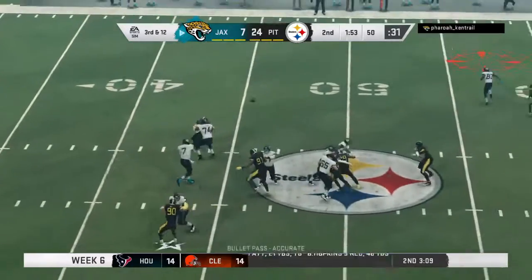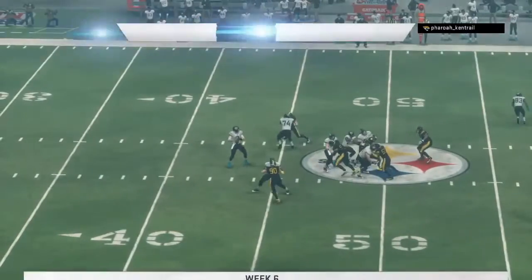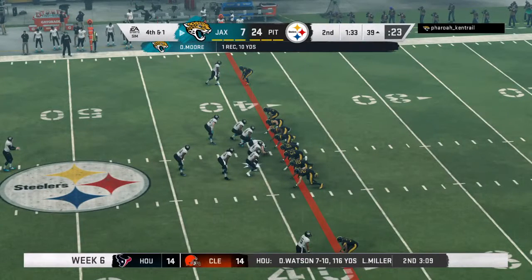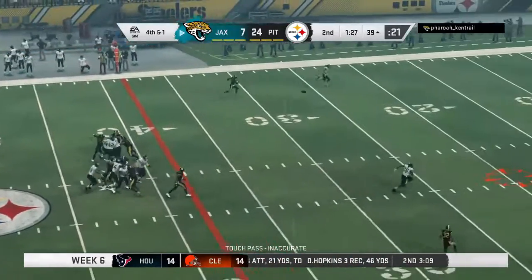From the midfield stripe, they'll look to throw. That one going to be complete to David Moore. Well, this is going to depend on the spot, but it's not a very generous one. He looks to be about a yard or so short. Well, it looks like they got what they wanted. They got the completion. And now on 4th and 1, it's a fake.